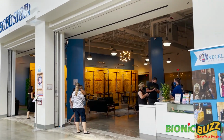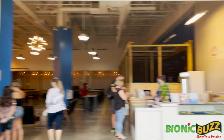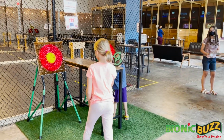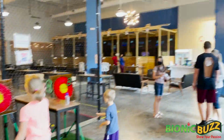This isn't for the kids, but I've done this before. This is axe throwing, a lot of fun for the adults. It looks like they do have a little kids area they're gonna try out. You can see the adults in the background doing it. Nice job, kids. Axe throwing is a lot of fun.